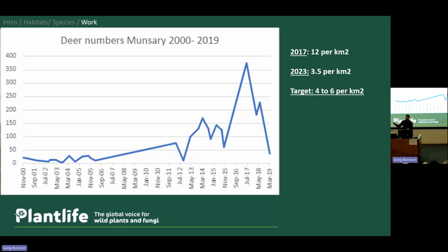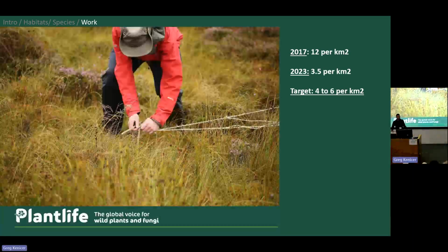We've been working really, really hard to get the deer down to an optimal density. It's very, very difficult. Our neighbours don't always have the same land management objectives that we do, and deer, particularly on a blanket bog system, are very, very difficult to control. But it is important to know the densities, but ultimately what we want to know is what impact the deer are having on the vegetation.